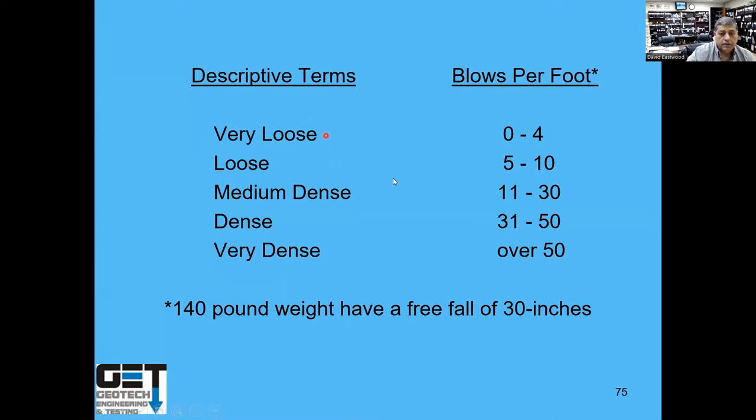If the blow counts are between 0 and 4, your soils are very loose, like you have in The Woodlands and Bridgeland area. Between 5 and 10 is loose. Medium dense is 11 to 30. 31 to 50 is dense, and over 50 is very dense.